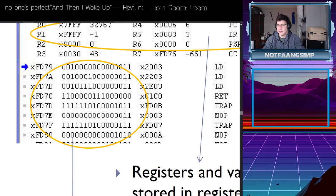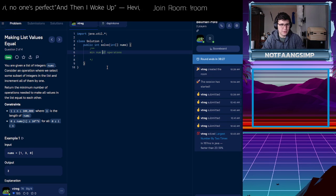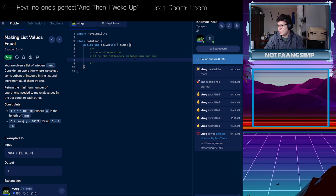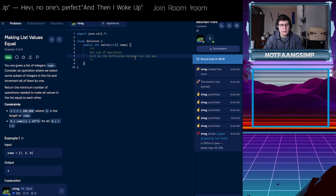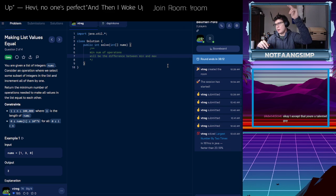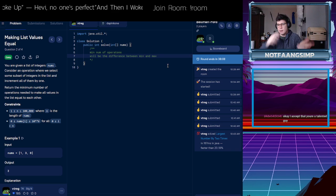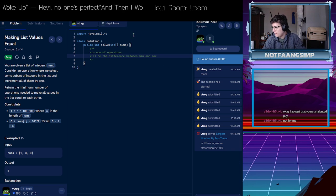But yeah, writing binary code is something I'm really glad we never have to do. So minimum number of operations in this case, I think, will be the difference between min and max. And I really think that should just be it. Because if we have a 0 and a 3, it's going to take at least 3 operations to either bring 3 down or bring 0 up, and everything else we don't really have to worry about.